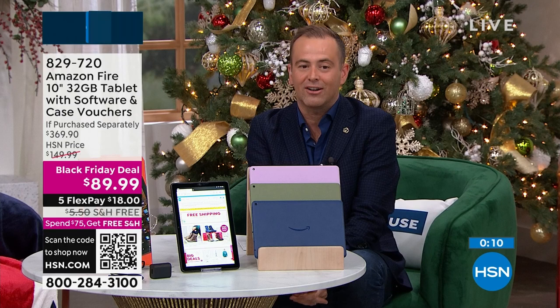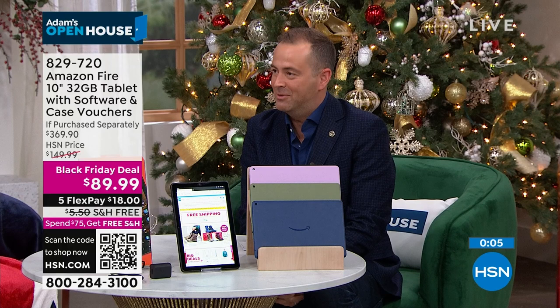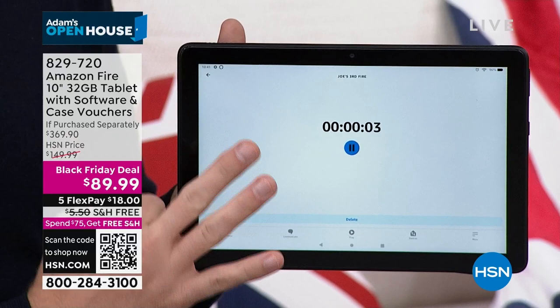And we are obviously on a countdown in the final 10 seconds. Joe, would you like to wrap it up in our final moments? It is the biggest screen they have, not the 7, but the 10. It's the longest lasting battery, and we have tripled the amount of RAM. The more RAM you have, the more things you can do, and you have the built-in voice assistant.